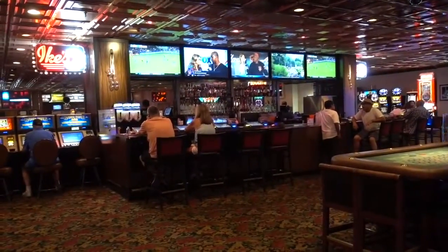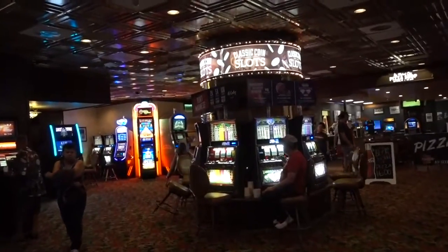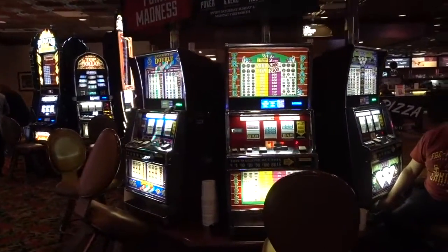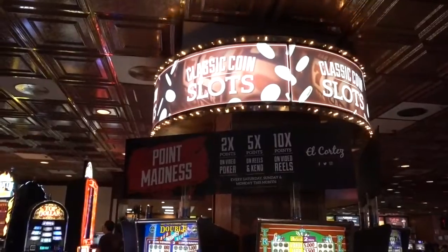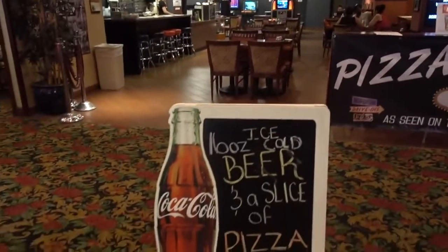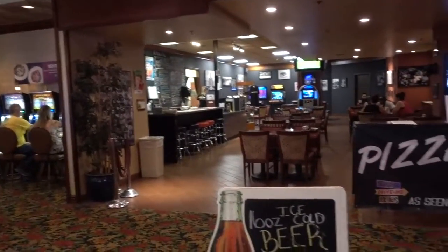Another bar in another casino area. And look over here, classic coin slots. And you can hear the quarters dropping, hopefully. So if you like quarters and dollars and cups and that kind of thing, come down to the El Cortez. If you like pizza, there is the Naked City Pizza Shop. And here's the price. Ice cold 16-ounce cold beer and a slice of pizza, $6. Can't beat that.